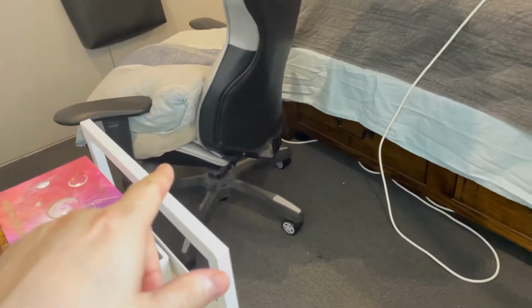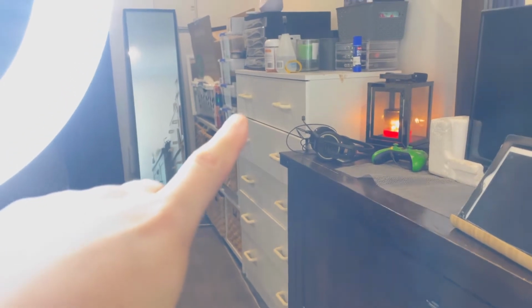This is my gaming chair. We've got the wires up here, my bed, everything here. Got my bag there. Over here is all my makeup storage.